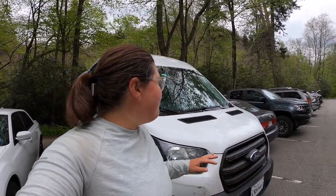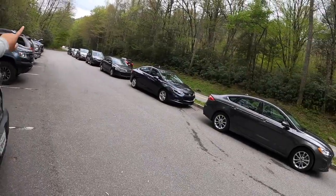I've been saving this one for the cave. It'll be plenty of sugar to get back to the van. I made it back. Parking lot almost completely full. People parked all the way down the road for this hike. I am extremely sore, but I know that that was totally worth it.